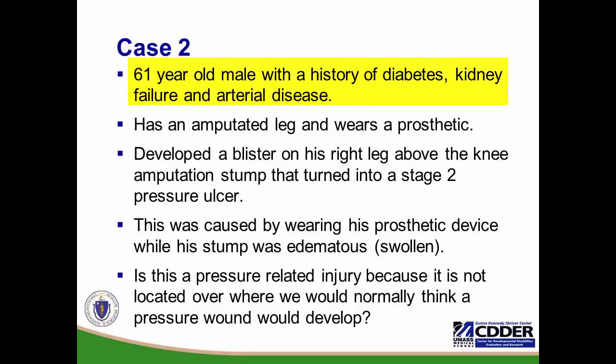Case 2, 61-year-old male with a history of diabetes, kidney failure, and arterial disease. He had an amputated leg and he wears a prosthetic device. Developed a blister on his right leg above the knee amputation stump that turned into a stage 2 pressure ulcer. This was caused by wearing his prosthetic device while his stump was edematous or swollen.